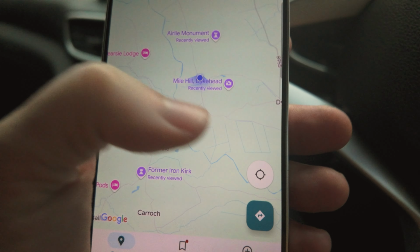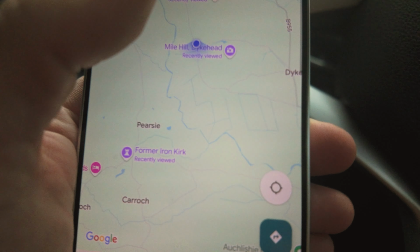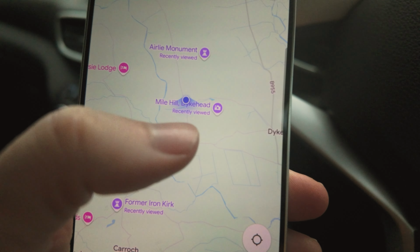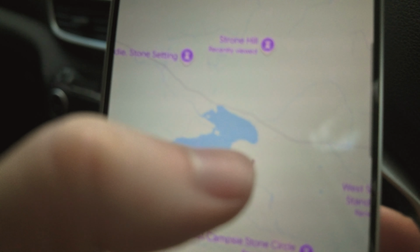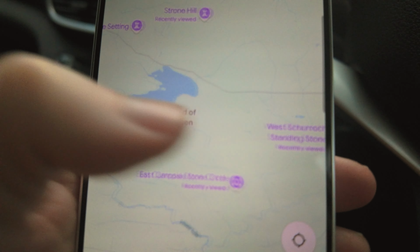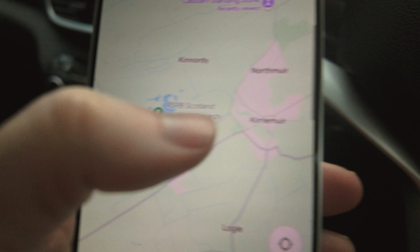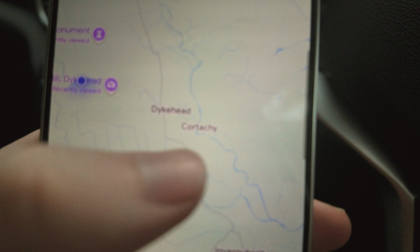Okay, as you can see, there's quite a few things around here. We've got a former iron kirk, which is there. We've just been to Airlie Monument and we're currently in the car park. And there's a Pictish stone there. There's another standing stone. There's another stone circle. There's a hill with something on it. There's a stone setting. There's a waterfall. That's a massive loch as well. So there's quite a few things. I think what I'm going to do is go to Cortachi, however you say that, because there was a castle there that I passed, and I've been there before, and as I remember, it's quite scenic.